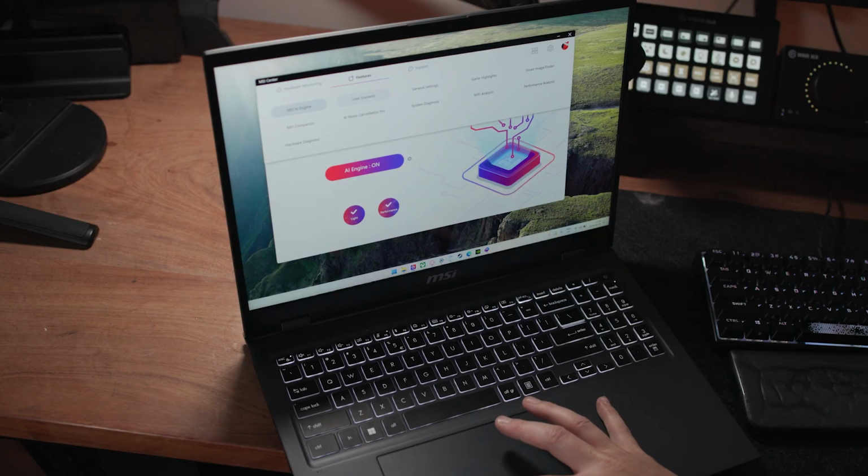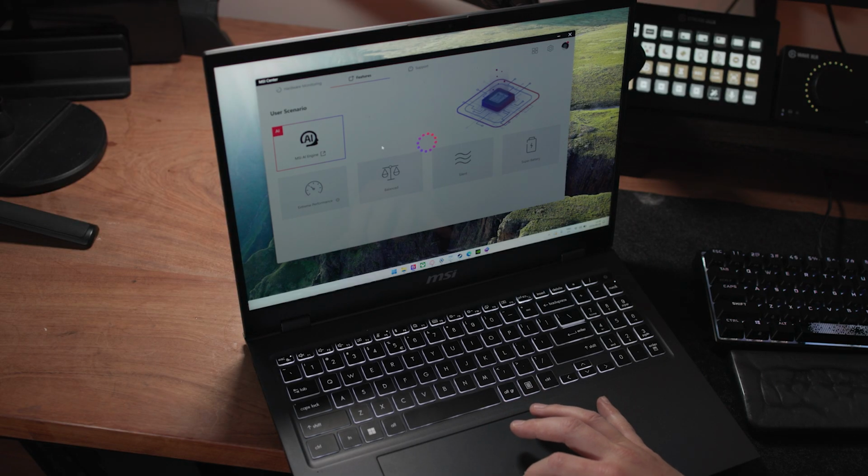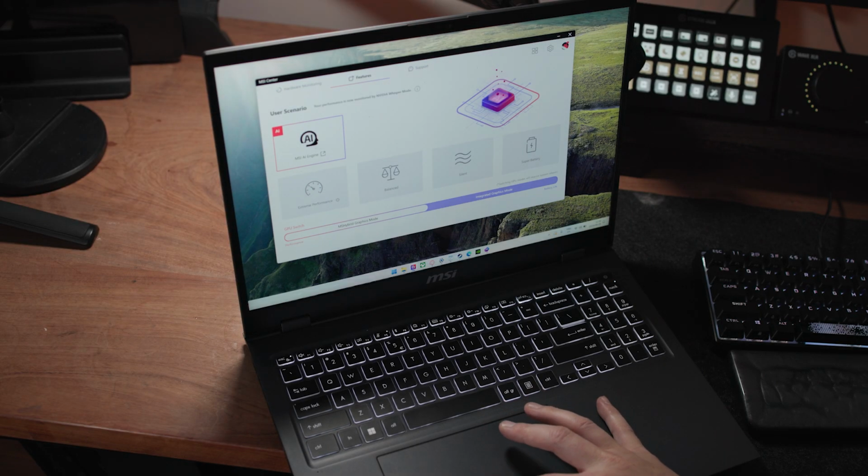You'll see that there is a notification that pops up when the AI mode is kicking in or changing a setting. So you have a constant awareness of what's going on. It's not just happening in the background. But I find that a lot of these user scenarios, or individual fan settings inside something like MSI Center, are great for a lot of enthusiasts, but people that are on the go and just want to get stuff done, they just want it to work the best that it can, right? And that's what the AI performance control is all about.